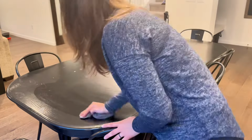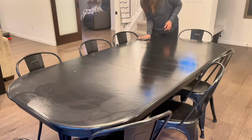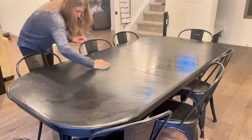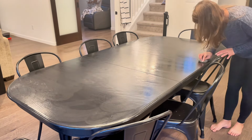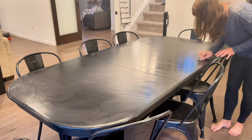There was a lot of glue and like markers stuck to this table, so that's why you see me scrubbing, and I know the table looks really gross, but it wasn't actually from food. It really was from mostly craft stuff. So like you see me scrubbing here, and that's just because some of the glue got all over the table.